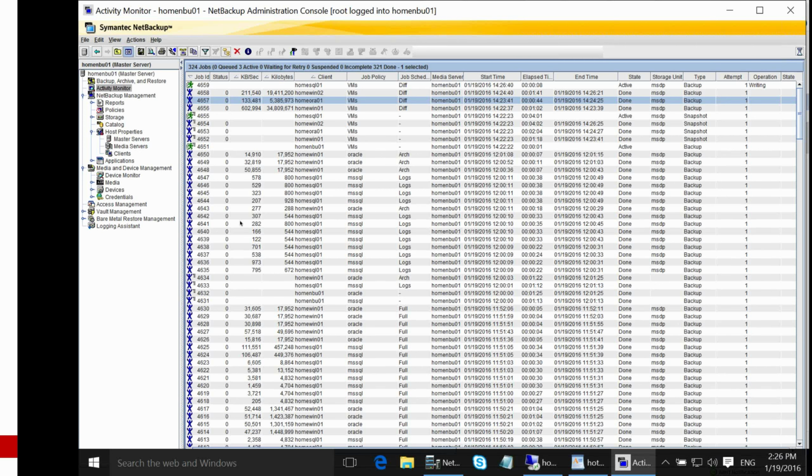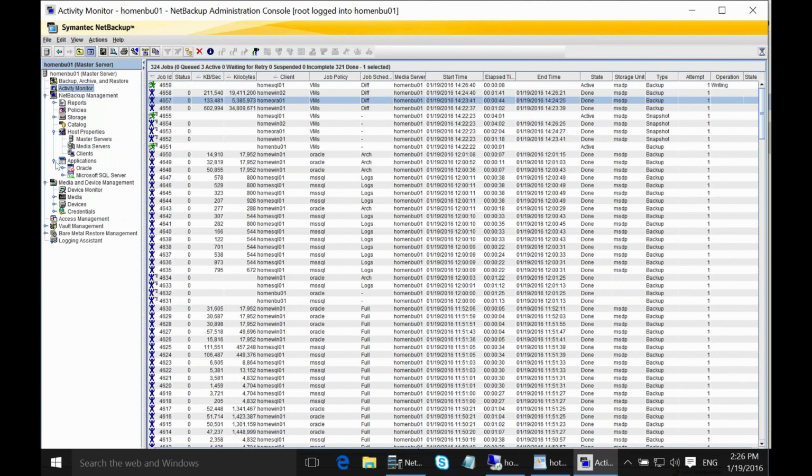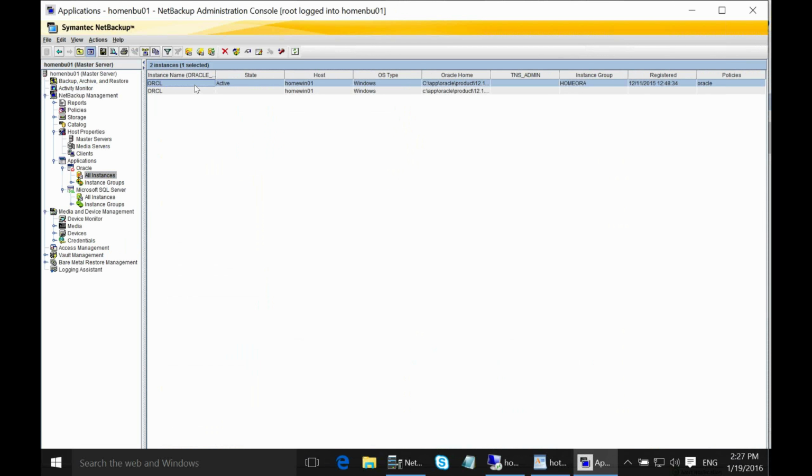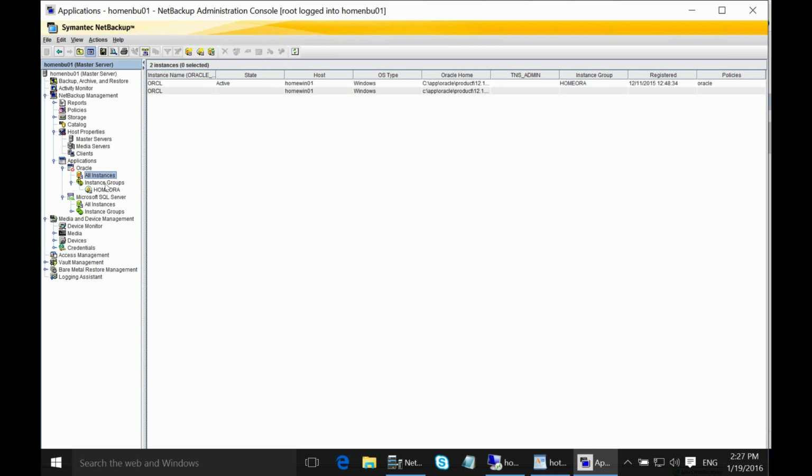All right, so the way we use Oracle Intelligent Policies, there's a new section here in the admin GUI for applications, and we can see Oracle and SQL in here. In this section, you register your instances of Oracle. There's also an option for NetBackup to go out and discover them. So here we have 2 instances. Only one of these is active, which we can see was registered on December 11th. There are also Oracle instance groups.